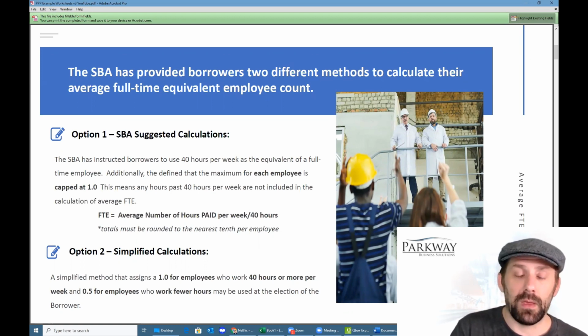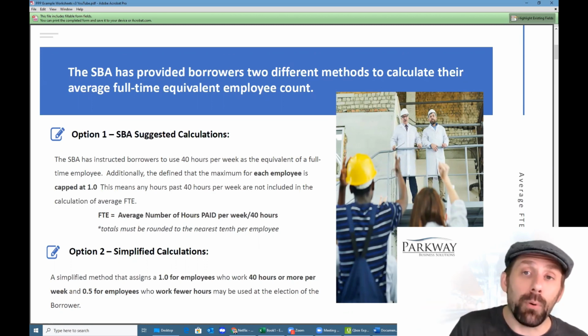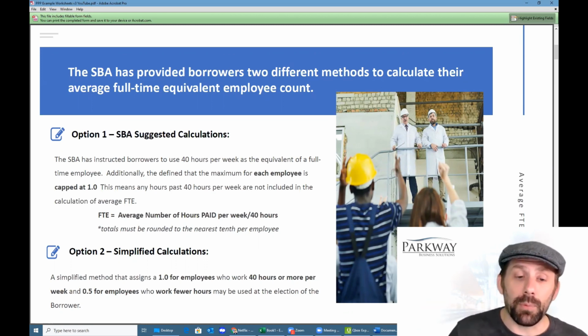Now, option two in this scenario, they call it the simplified calculation. They actually say that you can create and submit your own calculation, a simplified method that basically assigns 1.0 for any employee that works 40 hours or more, and a 0.5 for anyone who works fewer hours. So that means 39 hours or less, or really right below 40 hours, they will be a 0.5. Part of the reason I stress this is there's going to be some ways to leverage and play off of this to see what's going to be best for your scenario.